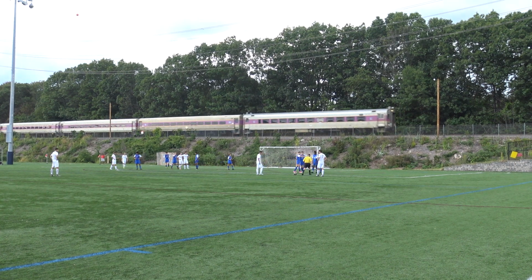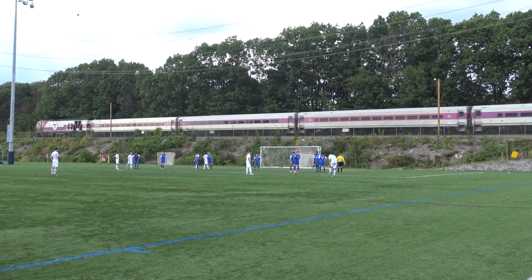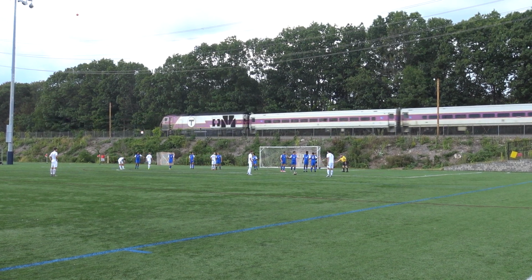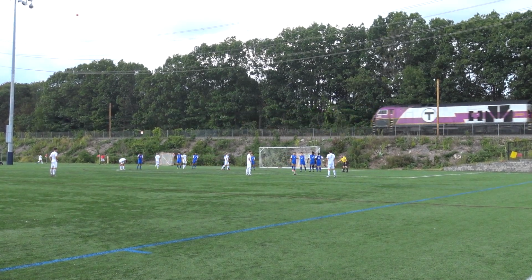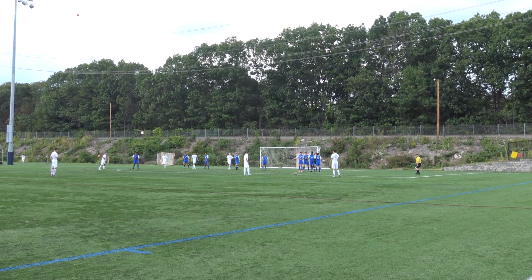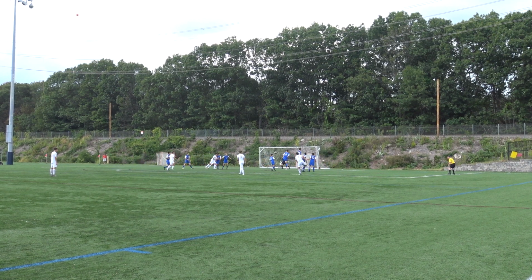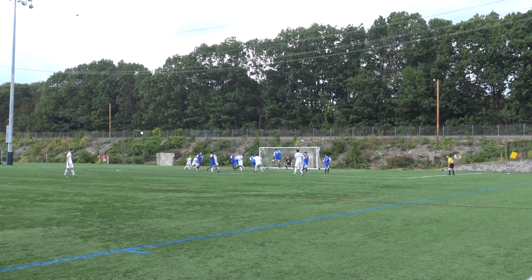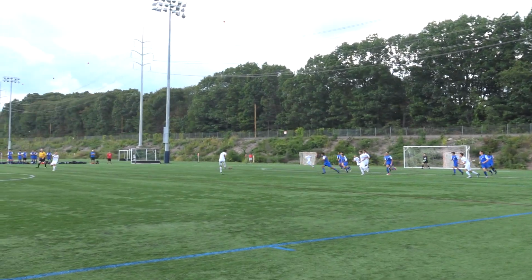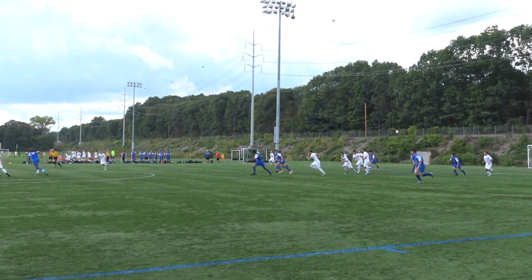You have Jacob, Ben, Mac, and Sammy on the wall. That's the commuter rail train going past right above us. Zach setting up the wall. 7's going to take it. He shoots it into the wall. Hits Jacob. Hits Matt. They clear it. 11 has it. Jacob clears the ball.